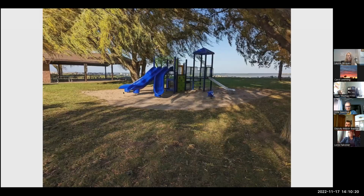Moving to, I guess this is Pavilion 3. The playground here has no accessibility features at all, no access, and sand, which is also pretty hard to navigate with a stroller, let alone a mobility device with a heavier person in it. So maybe that's a future possibility for an upgrade when it comes to looking at playground structures.